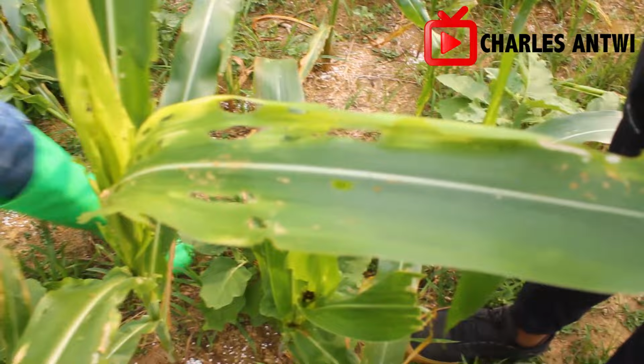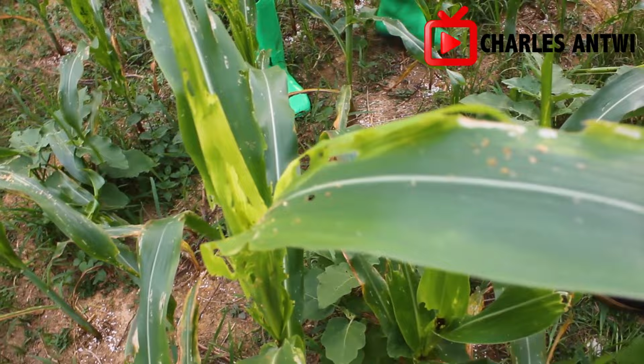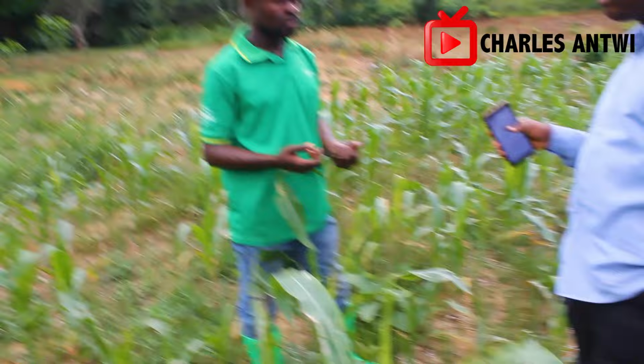If care is not taken, your yield will reduce instead of you getting what you would actually need. So what is the best way to avoid this? What we do is we use neem extract and liquid soap to treat the armyworms, and it's helping.